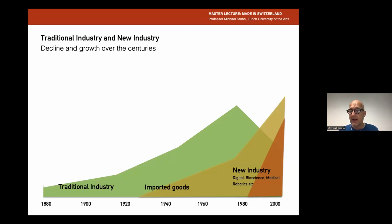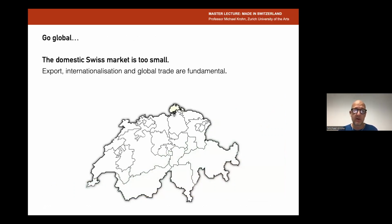And then in the late 80s, new industry started here in Switzerland: digital industry, bioscience, medical, robotics, etc., which are supported by the government, but also have their roots in industries and educational institutions. So you see here the green is probably declining, but the red one is starting to become more and more important. And still, we have a high rate of employees here. We have a really low rate of unemployed people, but it depends more and more on very good education, which is offered here by our country.